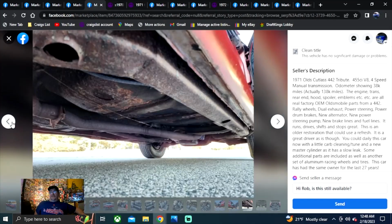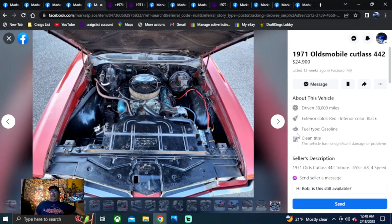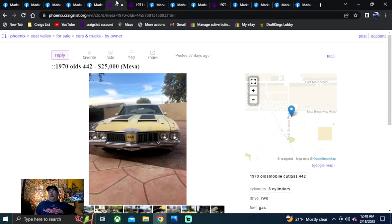Check that out. That's what you're looking for, man. You can't get out there fast enough to look at that. $25,000's in the budget. It's driving it straight to car shows. You gotta dig that. On to another one for $25,000.